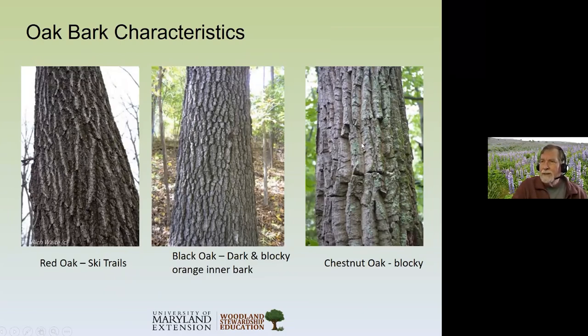If you look, you can't see it too well, but it tends to have this chestnut color deep in those fissures. The more prominent that chestnut color is, usually indicative of a faster growing, more vigorously growing tree. And of course, chestnut oak you're going to find more on drier, upland sites, in many cases with black oak as well. There are other oaks, scarlet oak and pin oak. I didn't mention pin oak. Of course, pin oak is planted a lot in parking lots.